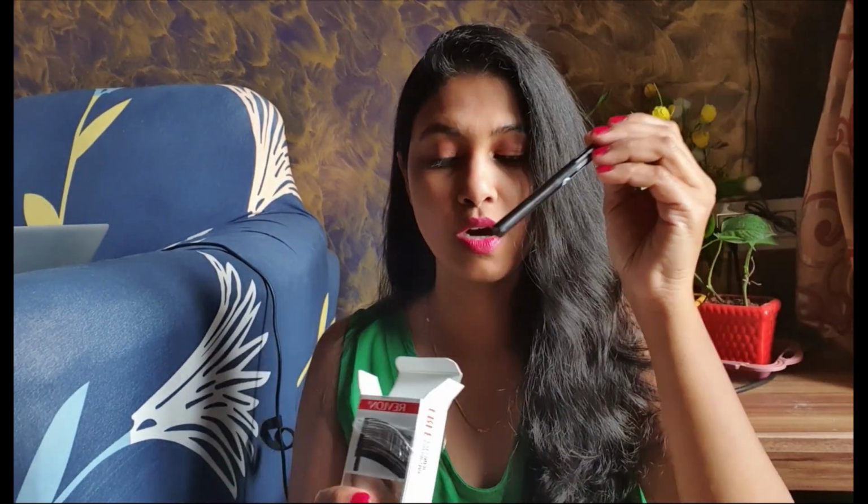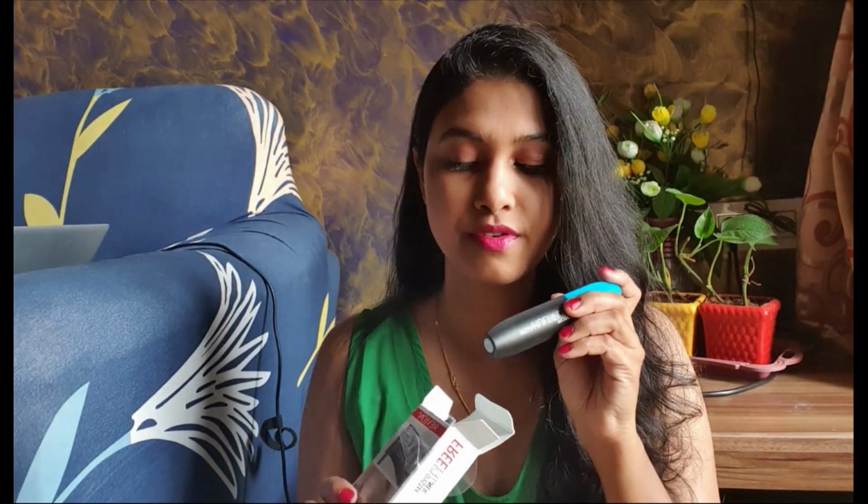So this is the mascara which I took, this is the travel kit which I got, the two mascaras, and there is just one, the Revlon Color Stay eyeliner. And if you want, please let me know, I will share a separate review on this. The eyeliner is super nice, and it also has the smudger on the other end.